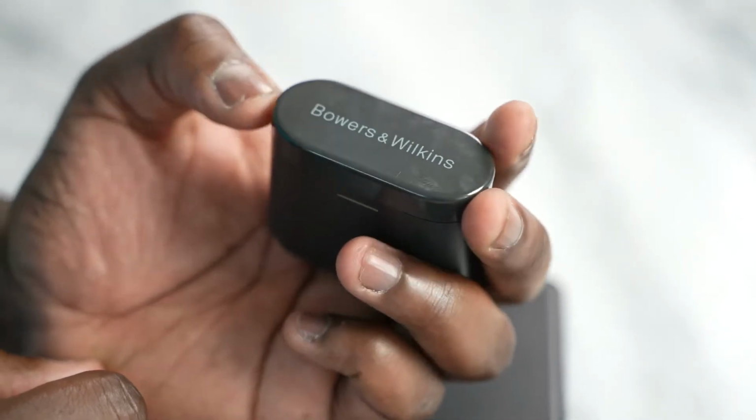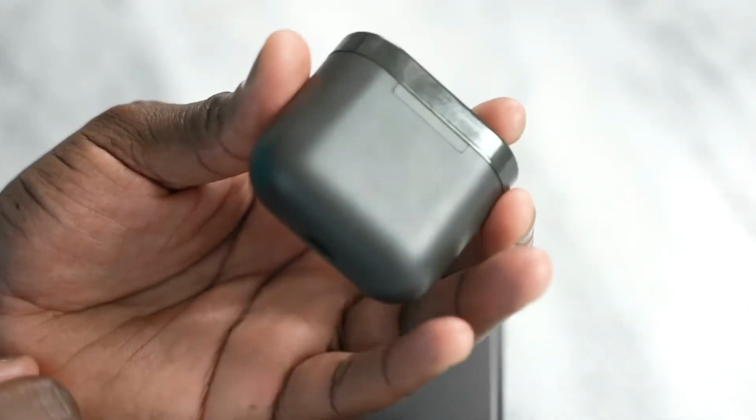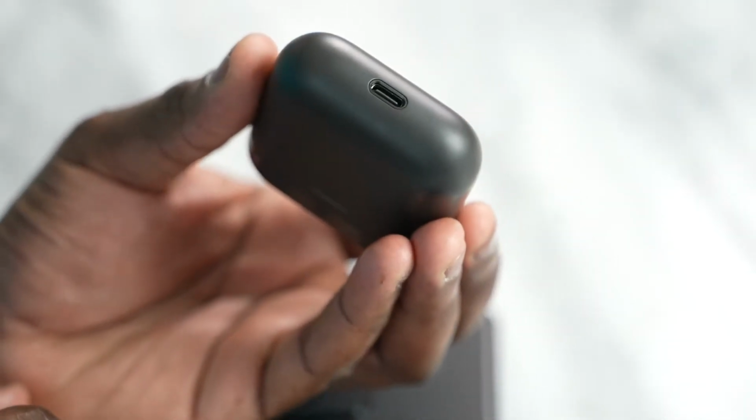Now, the Bauer & Wilkins PI5 here have this very light case. It's really light, feels really comfortable, a little bit larger than the other two. Also, design wise, it's a bit bigger, has a different design look to it, but it's still a nice looking pair of earbuds. Doesn't drop out of the case. So everybody kind of has that feature, which is absolutely great.